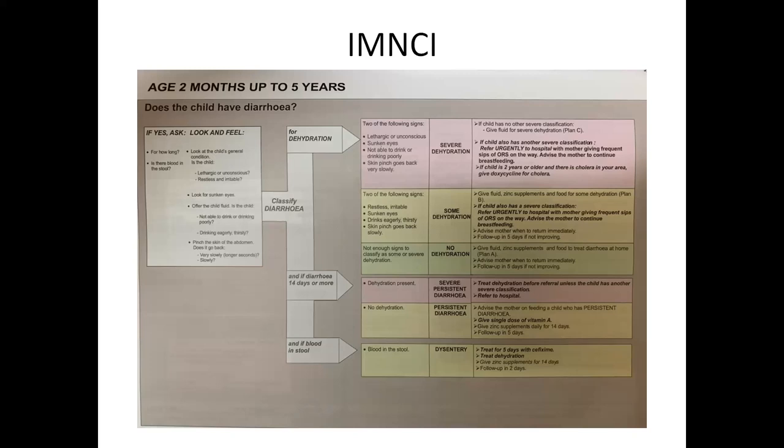For dysentery, you have to start an antibiotic. Give oral cefixime if the child is not sick. If the child is sick, then you give a parenteral antibiotic like ceftriaxone. Zinc is also needed in dysentery, and you have to follow up. If there is dehydration, you have to correct it. All things are the same as what we have said already: no dehydration, some dehydration, severe dehydration.